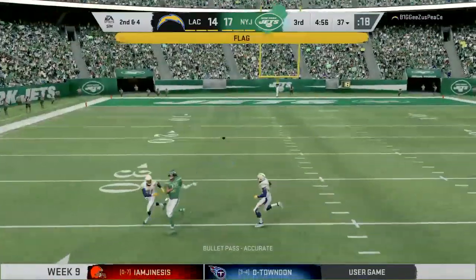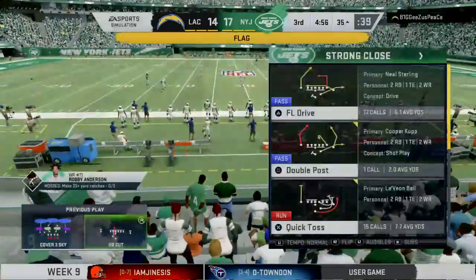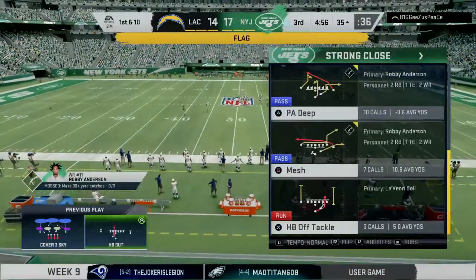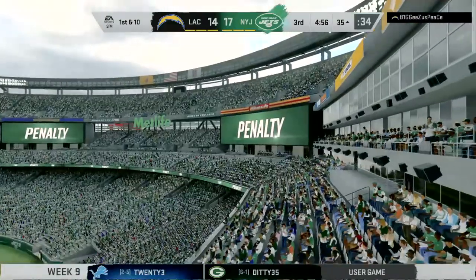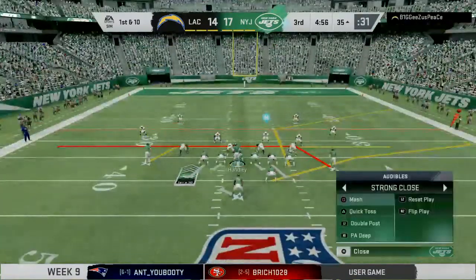Hundley, he's going to air one out for Anderson. And that's going to wind up incomplete. However, we do have a flag down. Let's check in with our referee. Ball up to the 35 now as they come up on 1st and 10.